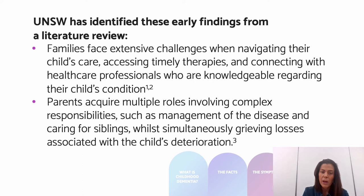The Childhood Dementia Initiative is all about being evidence-based and lived experience informed. And we are commissioning further research to delve into the psychosocial impacts of a child's diagnosis and their whole experience of childhood dementia and how the health and social care systems respond. We will continue to publish all of the outcomes of both our research and focus groups and so on involving families as they share their experiences.